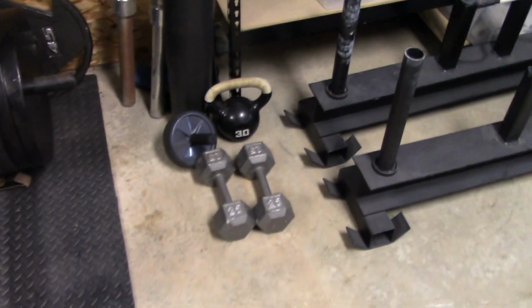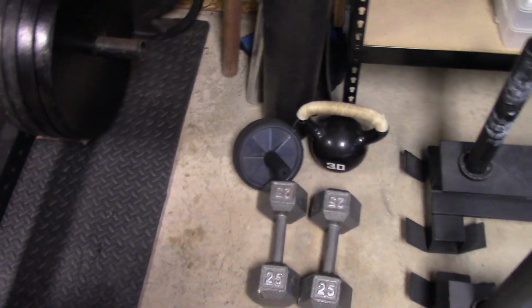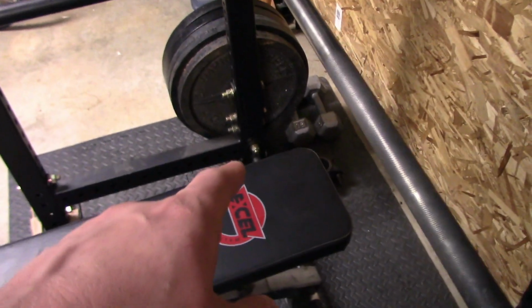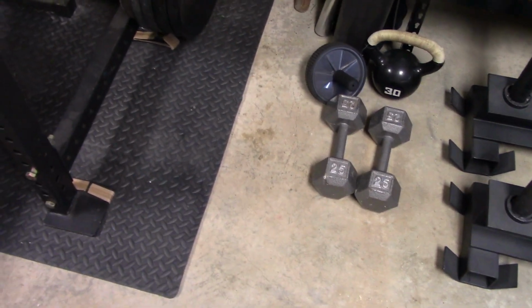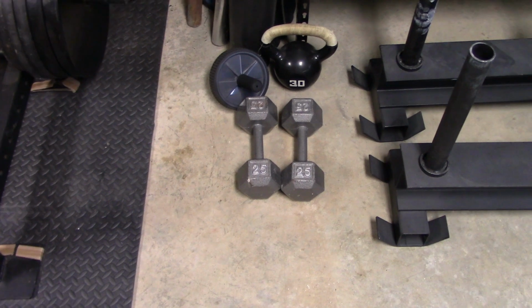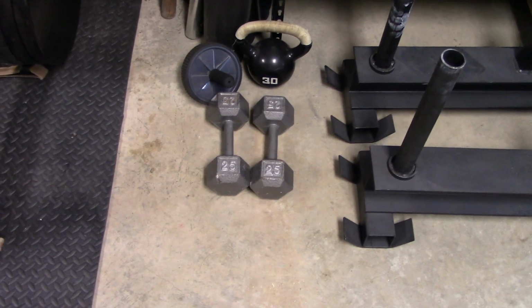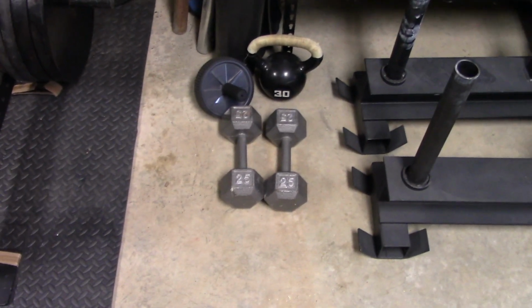And then, you know, got my little side stuff. I have two sets of dumbbells. I have my 25s right here, and then some 15s over there. I don't really use them very much. I think the 15s my mom got a while back and used for a little bit until I ended up with them. And the 25s I think my dad found on the side of the road. Like I said, you can find stuff for cheap or free.